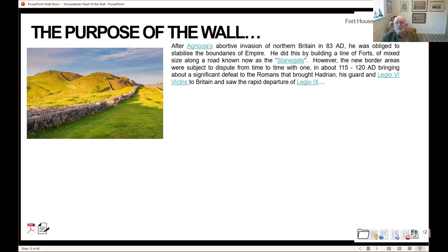Okay, the wall itself. After Agricola went north, in 83 AD, he was obliged to return. One of the things about Tacitus is that when Agricola went north, he said that he would finish the conquest of Britain off. He also had visions of going across to Ireland. He reckoned he only needed one legion to do that. But something happened elsewhere, and a big chunk of his army had to go and help. And basically, Agricola was given no choice. He had to withdraw. Now, what he withdrew to is what is called the Stanegate line. Okay, and you can see the Stanegate from Housesteads Fort. It's basically a straight line carved across the country.